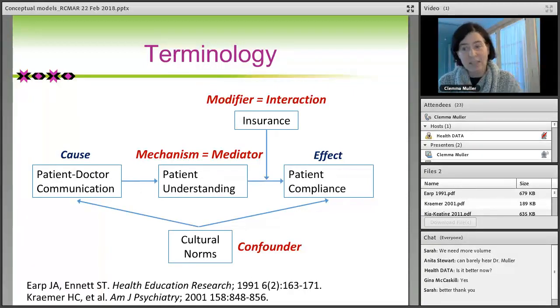And then we might also hypothesize that patient understanding is an important mediator cause of patient compliance with the treatment, but that this effect of understanding on compliance depends on whether they have insurance. So they may understand perfectly well why they need this treatment and how to do it, but if they don't have the insurance to access the treatment, that may not matter, and there may not be an actual measurable effect. So people who have insurance may have a larger effect of understanding on compliance than people who don't.